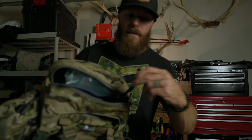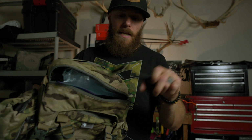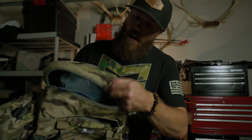Okay, next I have the Vortex binocular tripod adapter. This is great just so I can throw this on the tripod and glass real quick if I want to. Keep it in there so it's quick and easy to get to. I recommend checking those out if you don't have one. It's super convenient to have.